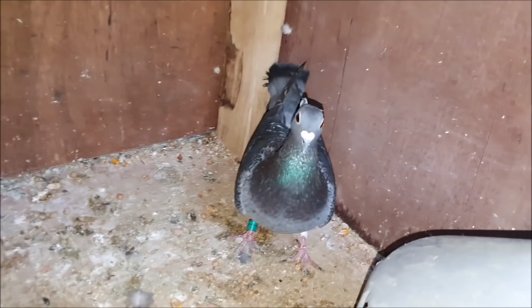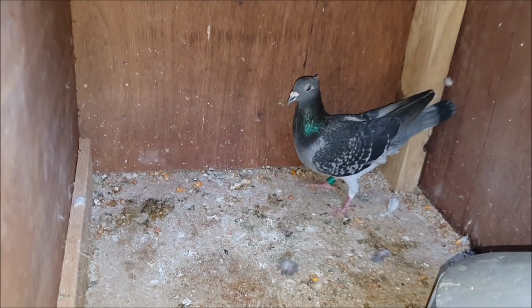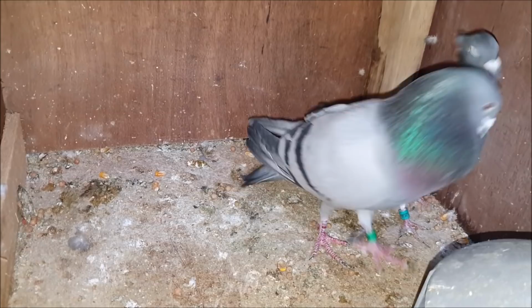Their neighbours, you might remember this pair, I had them on the other side. It's the little dark checker hen with the crest who was not keen on pairing up with her blue bar cockbird. I gave them a change of scenery to see if it might help. It doesn't seem to have helped. They just don't seem to want to pair up, these guys. So I might have to change this pair around. I'm not entirely sure what I'm going to do yet. He tries his best, this guy, but she's just not interested in him.